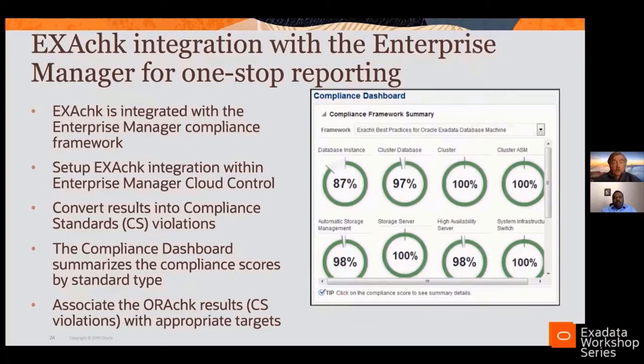Integrating the health check results into the OEM compliance framework enables you to display compliance framework dashboards and browse checks by compliance standards. In this display, you can see a compliance dashboard. As an example, you can see the compliance score for the database instance checks was 87%. In this context, compliance check means passing the health checks best practices and not anything related to security checks.